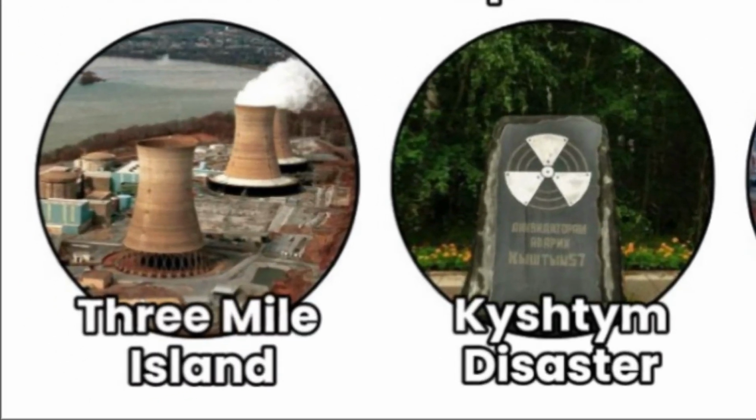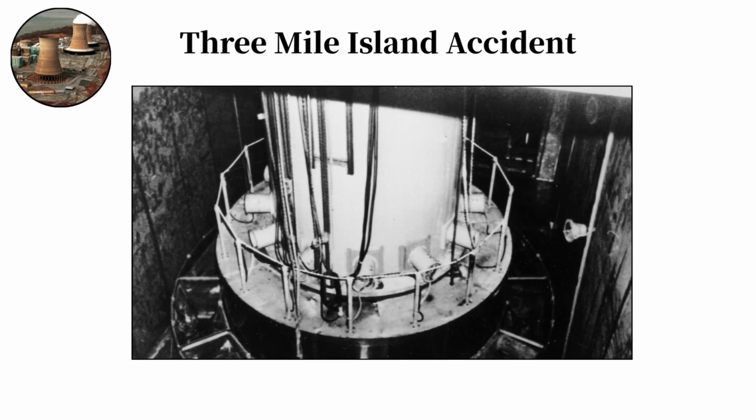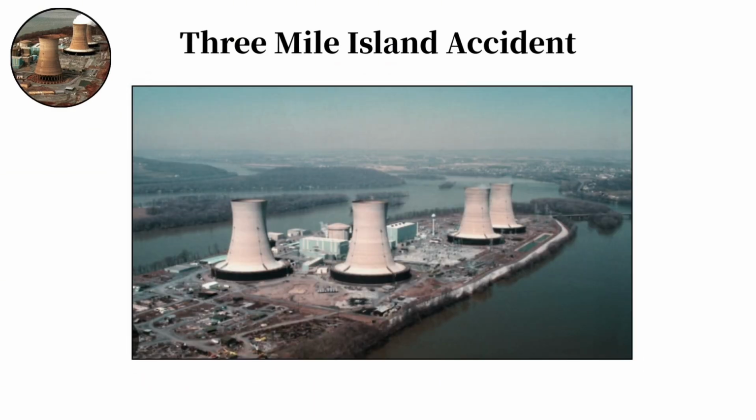What was the worst nuclear disaster in U.S. history? Most people point to the Three Mile Island accident. At 4:00 a.m. on March 28, 1979, near Harrisburg, Pennsylvania, a nuclear reactor began releasing radioactive gases and iodine into the environment. But what was happening inside the plant was far more serious. The reactor was overheating, leading to a partial meltdown, caused by a combination of equipment failures and operator error.